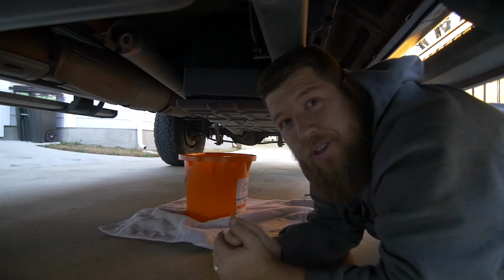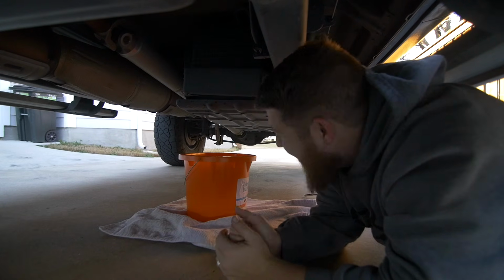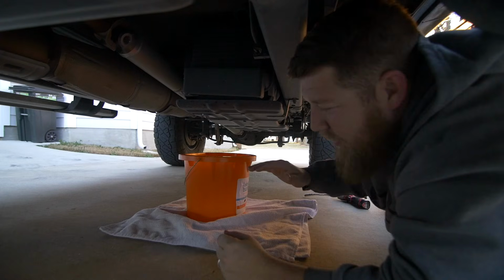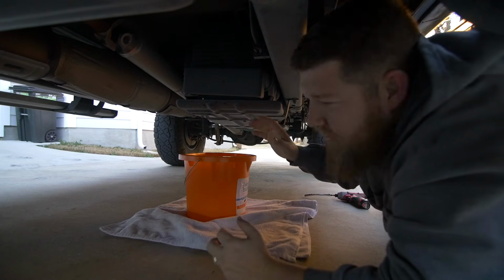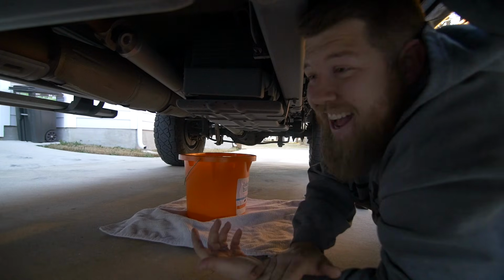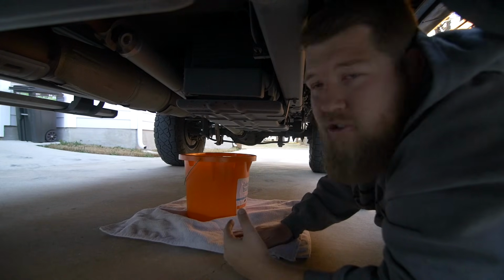Oh, a little real close to the camera there. So as this stuff is finishing up dripping, I went ahead and put a towel underneath it just so that we can protect the concrete that's here. I don't really want this stuff seeping into the ground and staining my concrete in my driveway. Keep things nice. So let it drip for a little bit longer.